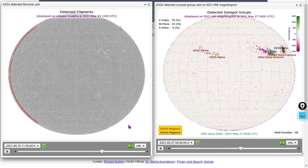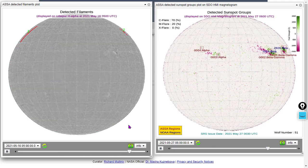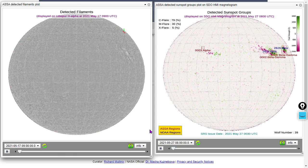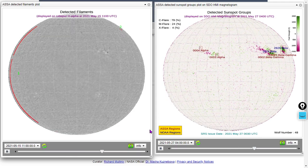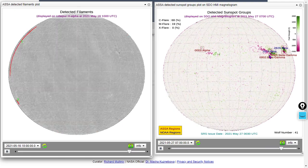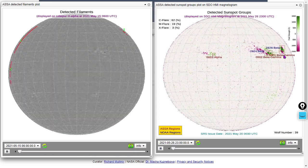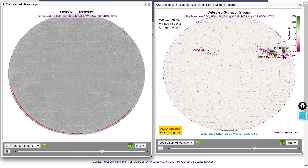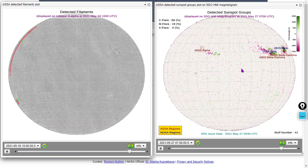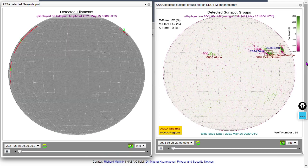So here is another pair of animations here: detected filaments and detected sunspot groups. Again, sunspot 2824 and 2826 both harbor the type of magnetic fields associated with significant solar flares and coronal mass ejections. There's a bunch of plasma up there. It could be released, especially if those see large solar flares. So that's something to keep an eye on throughout the day.